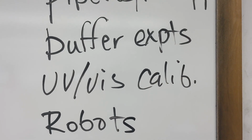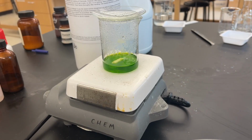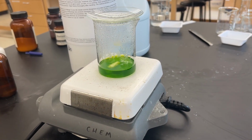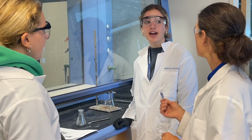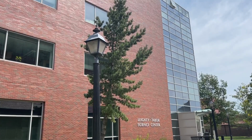Super impressive to have a student come in, but you know what? If you're open to new ideas, youngsters have tons of ideas about what the current state of science is and where we should be going. It's hard to get them out of the lab. They love it.